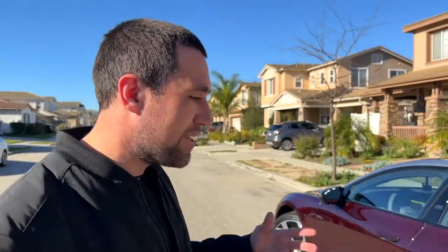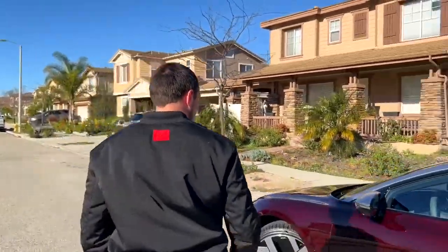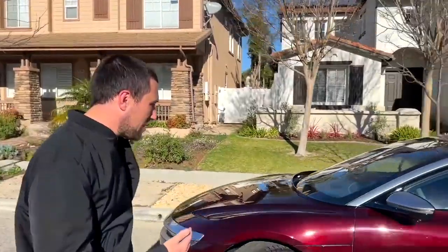There are two styles. One is the longer range, which boasts the 520-mile range. This is the model that's a little bit quicker, but you sacrifice about 40 to 50 miles of range on it. So let's take a look at both the front and the trunk, and then we'll go ahead and hop in the car and we'll take it for a spin.